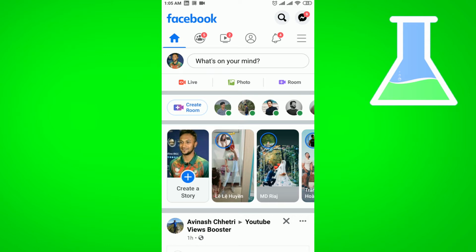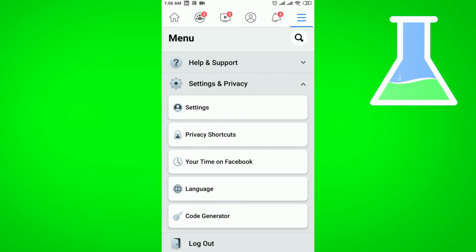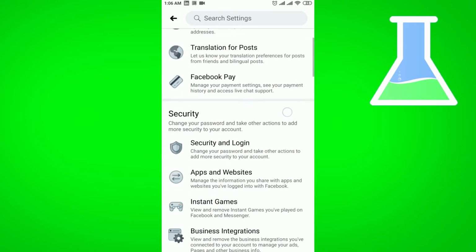So let's start it. First of all, you have to open your Facebook app. Then you have to click on the three-line option at the top right corner. Then you will see the Settings and Privacy option. From here you have to click on Settings. Then you have to scroll down.